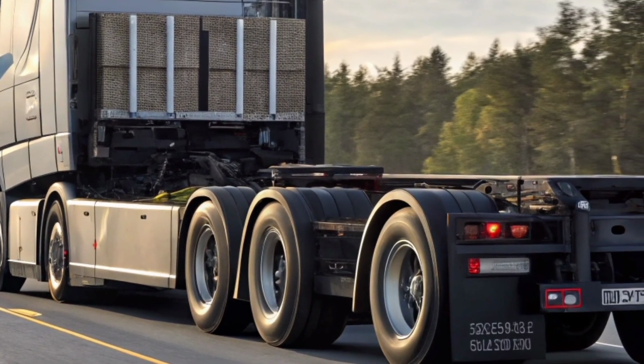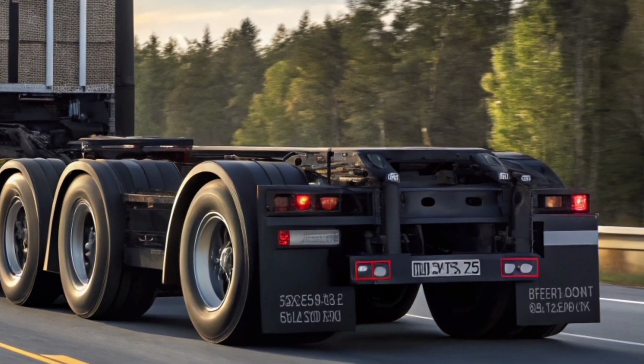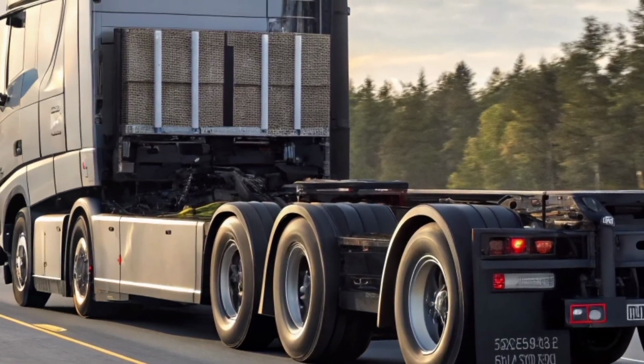Volvo has taken decades of innovation and combined it with next-gen tech to create a machine that's not only capable of pulling massive loads but doing it efficiently, safely, and comfortably.